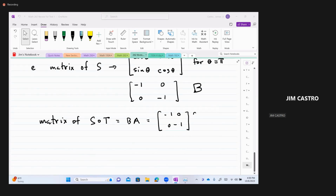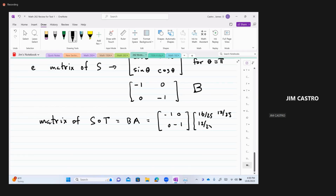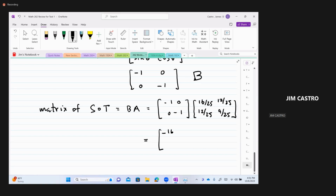So that one was, I think, 16/25, 12/25, 12/25, and 9/25. So now we just need to do that multiplication, and what do we get? Negative 16/25 and negative 12/25. It just makes everything negative. Minus 12/25 and minus 9/25.